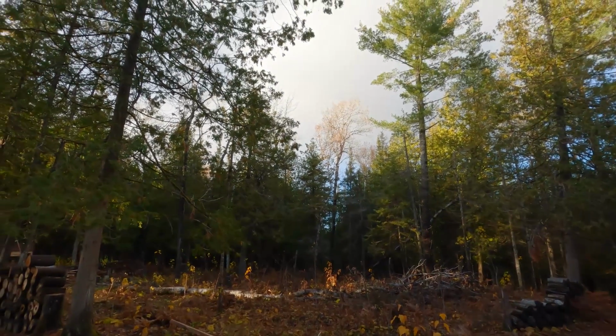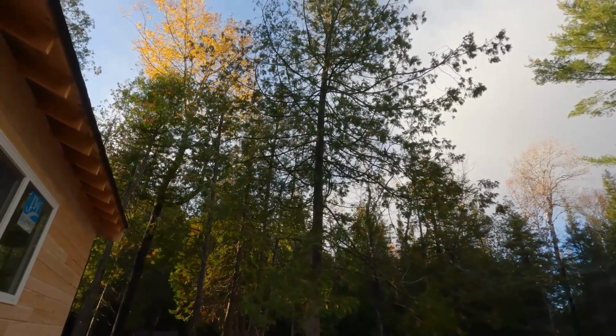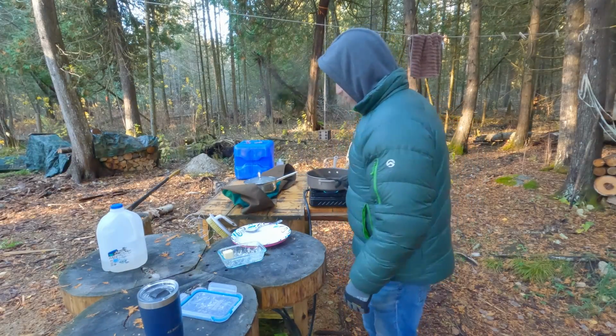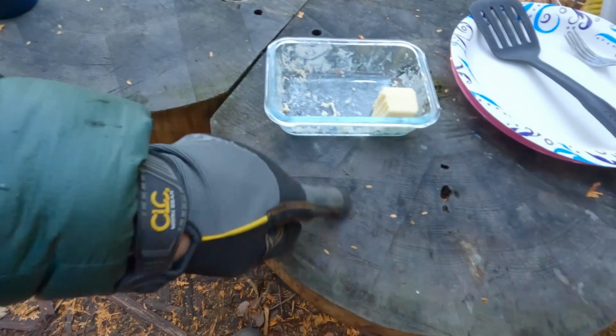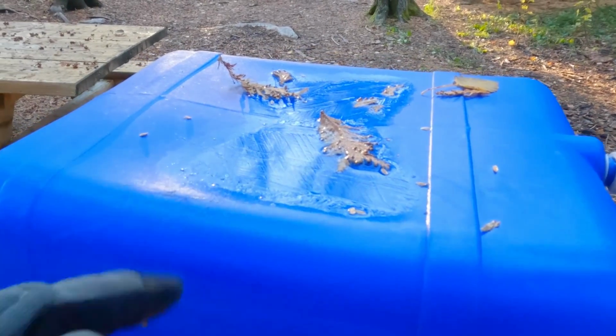Would you look at that? The sun's poking out. Amazing. Man, I gotta pick up my pace. Things are starting to freeze. Look at this. All ice. See the reflection? It's pretty cool crystals in there.